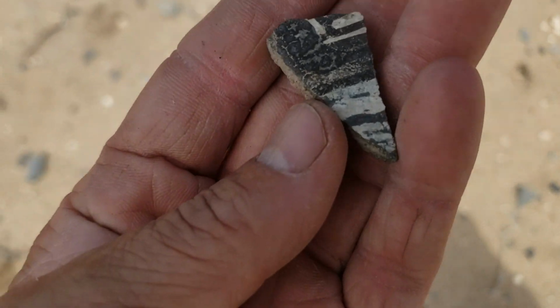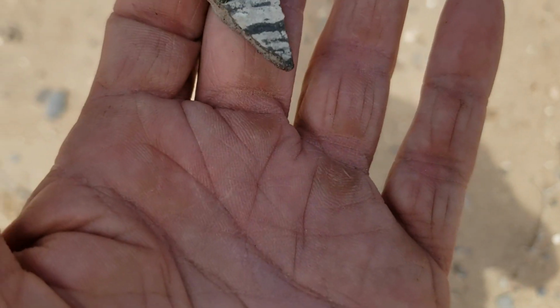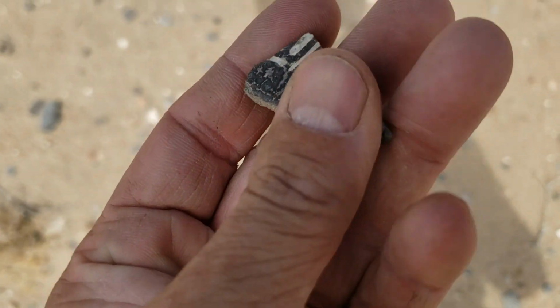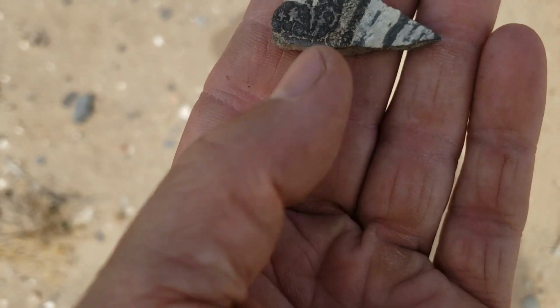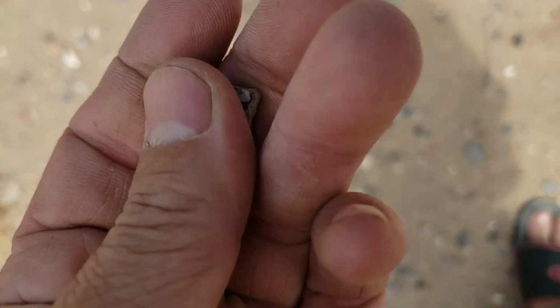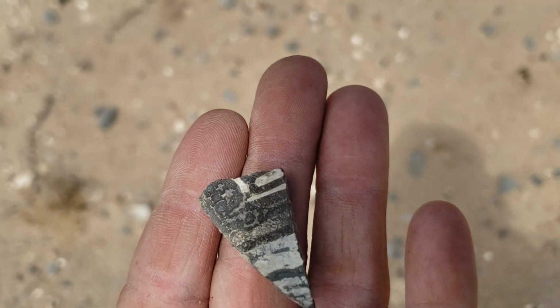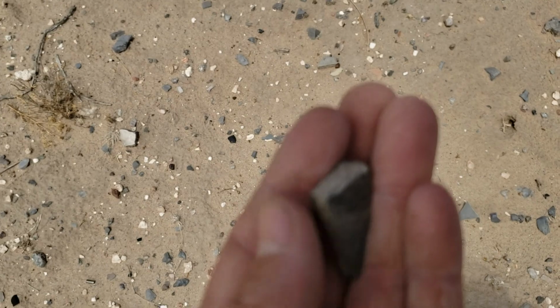Look at this piece of pottery. That's pretty cool. It's gray. Wonder if this is some Chupadero black on white from the Pueblo era. I haven't found any quite like this. It's a small piece though, so it's kind of hard to tell how the whole design would have been. Doesn't look like Mimbres to me.